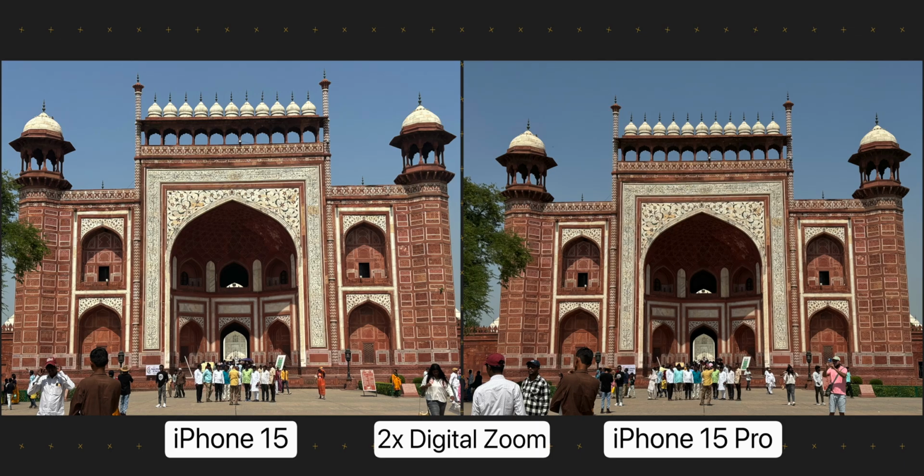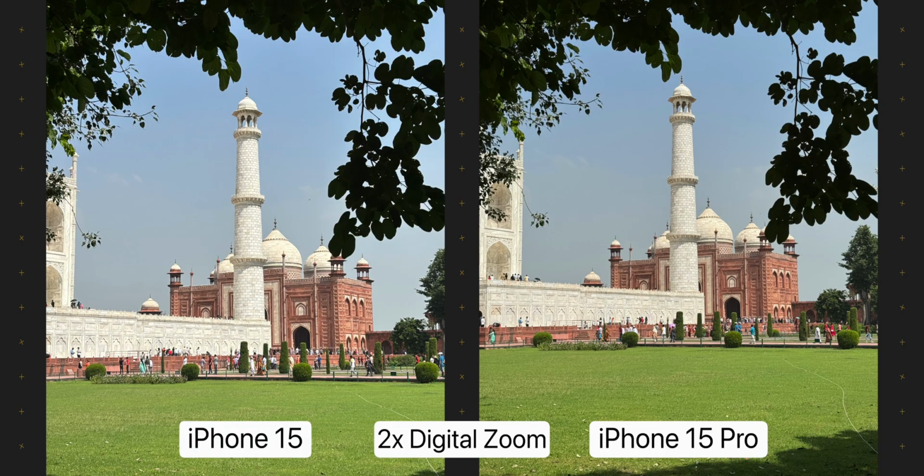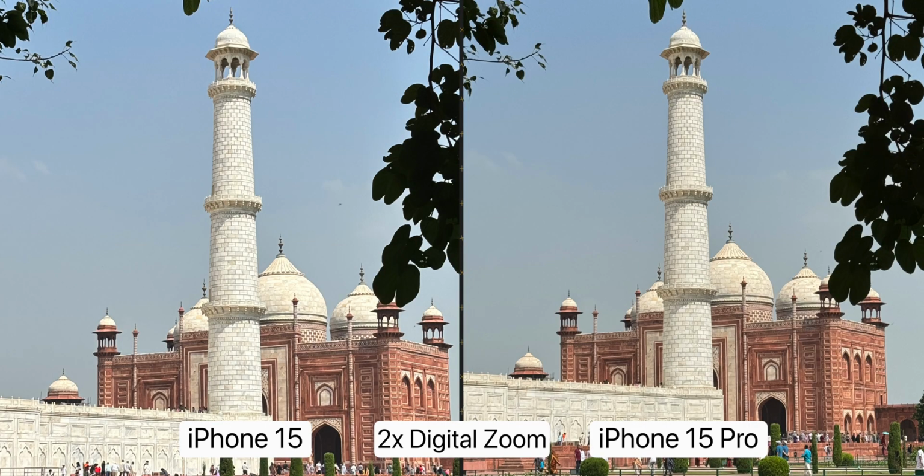Now something else that the 48 megapixel sensors allow us to do is take 2x lossless zoomed in shots by using just the middle part of the sensor. What this does is gives us an additional focal length on both these phones without actually needing to put a separate camera and lens combo at the back. So it makes the dual cameras on the iPhone 15 act like a triple camera setup, and the triple cameras on the iPhone 15 Pro now act as a quad camera setup.